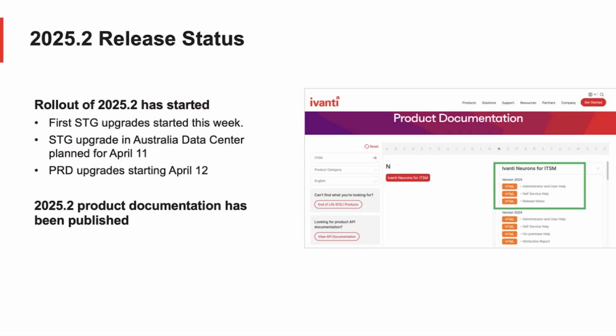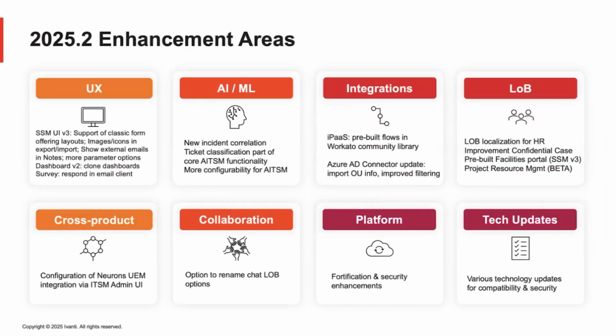By the way, because we have started rolling this out in staging, the product documentation has also been published already. So if you go to the documentation and search for ITSM, you should see the 2025.2 information in there under the 2025 folder. Okay, but let's dig into detail what is coming here. It's going to be a mix of slides and a few areas where we do demos, live demos, one recorded one. So I wanted to make sure that you also get an understanding of how the enhancements look.